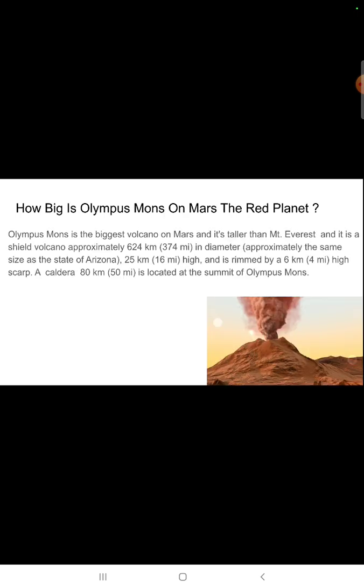How big is Olympus Mons on Mars, the red planet? Olympus Mons is the biggest volcano on Mars, and is taller than Mount Everest, and it is a shield volcano approximately 624 kilometers, 374 miles in diameter, approximately the same size as the state of Arizona, 25 kilometers, 16 miles high, and is rimmed by a 6 kilometer, 4 miles high scarp. A caldera 80 kilometers, 50 miles, is located at the summit of Olympus Mons.